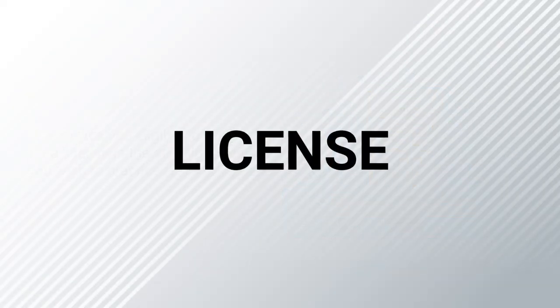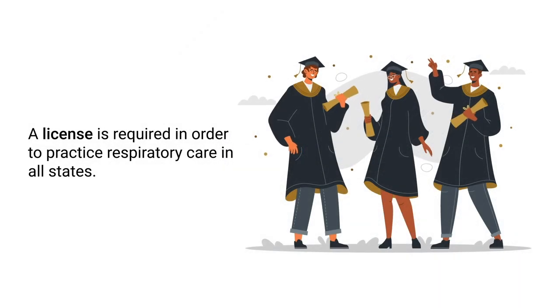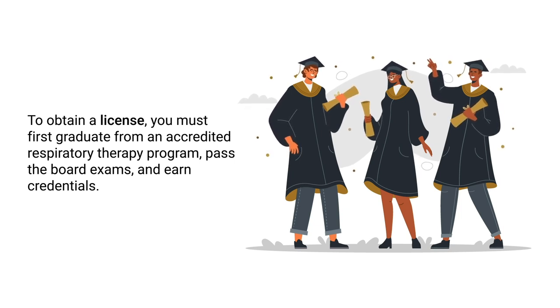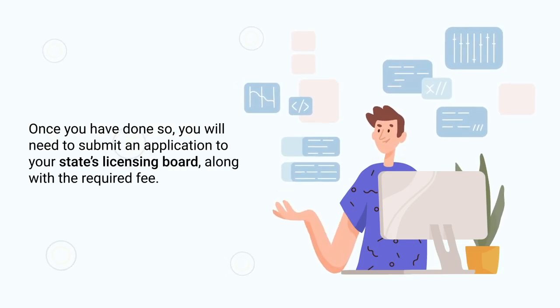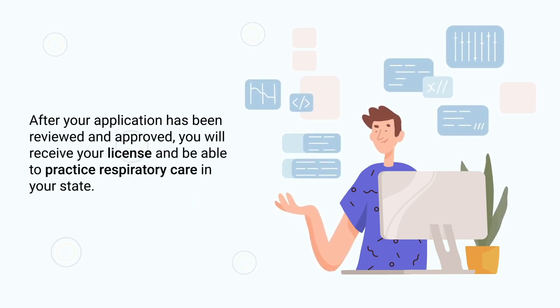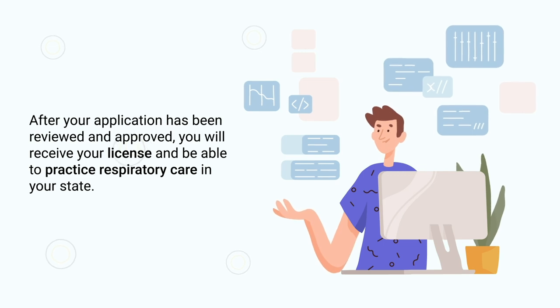Now let's talk about getting your license. In addition to having the necessary credentials, a license is required in order to practice respiratory care in all states. To obtain a license, you must first graduate from an accredited respiratory therapy program, pass the board exams, and earn credentials. Once you have done so, you will need to submit an application to your state's licensing board along with the required fee. After your application has been reviewed and approved, you will receive your license and be able to practice respiratory care in your state.